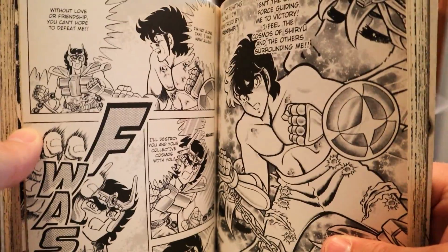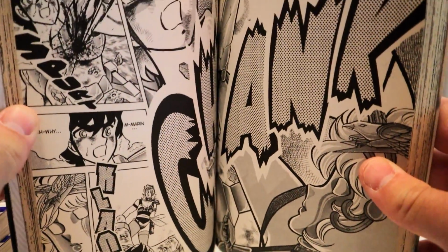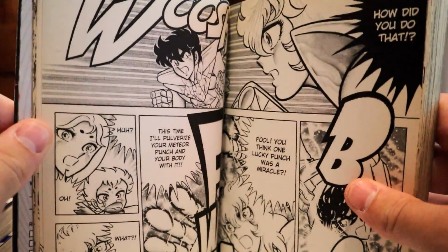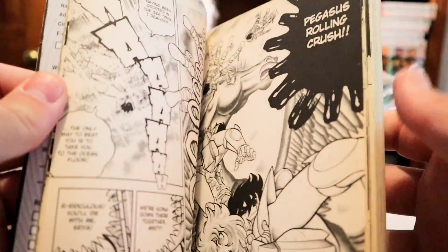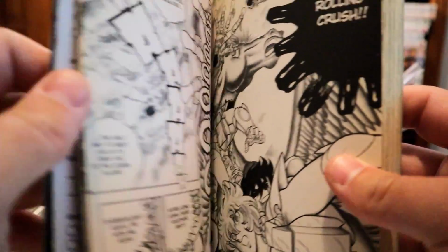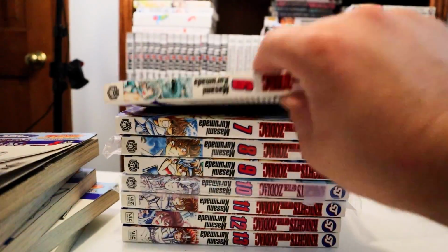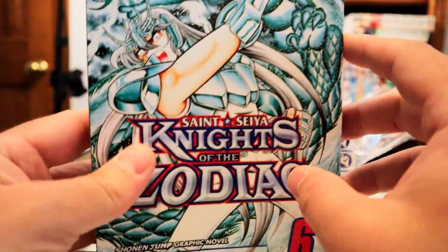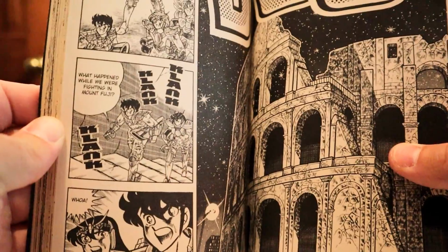And I like how in each fight, these guys really get pushed to their limit for the most part. Some fights they totally just breeze through no problem, but eventually they learn how to hone their seventh sense. The seventh sense is called the Cosmo, and it's what keeps them relevant to their constellation. So that was really neat.